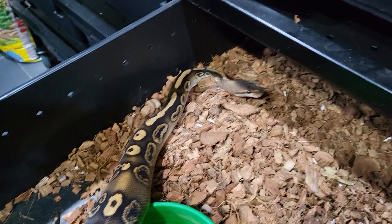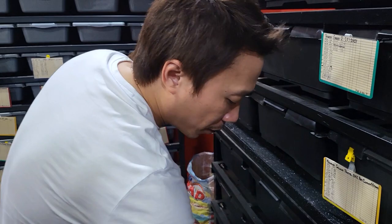Ganda, yung head niya guys, maliit lang. That's the thing with ball pythons. They're called ball pythons kasi pag tinapik mo yung ulo, they just ball up. Ah, so they don't tend to bite? No, watch out.